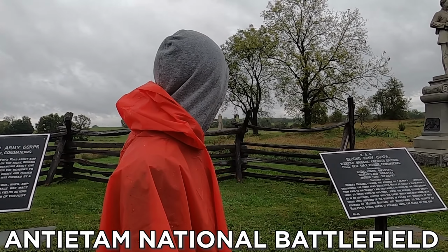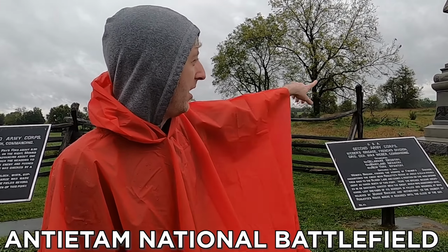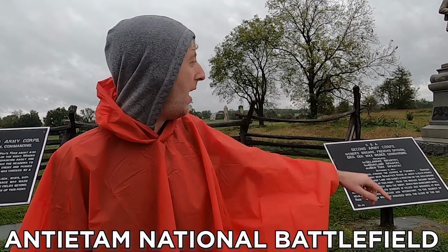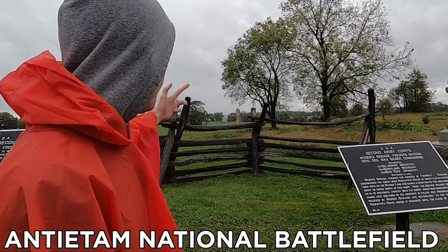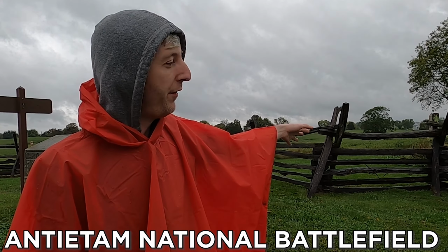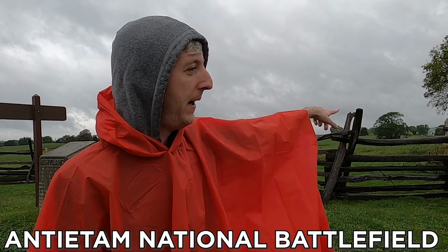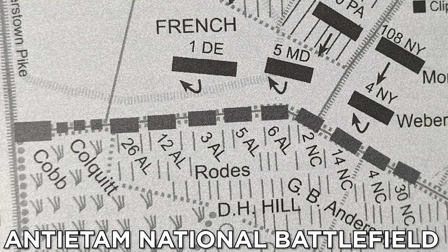In front of you, you've got the 1st Delaware coming up here, the 14th Connecticut, and then the 5th Maryland a bit further down. They saw French's division coming up. As soon as French's 1st Brigade, which was Weber's brigade, got into the rises up here, they'd rise in unison and deliver a massive volley right into those guys.